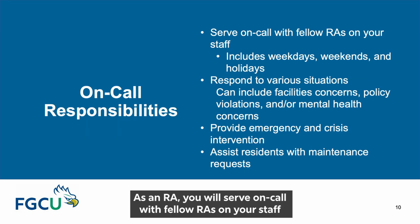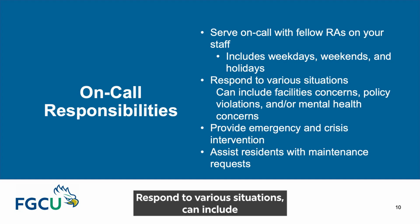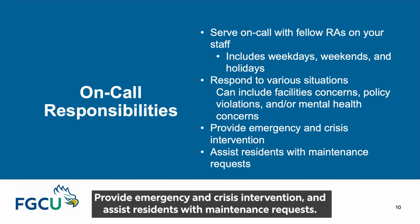On-call responsibility. As an RA, you will serve on-call with fellow RAs on your staff, including weekdays, weekends, and holidays. Respond to various situations, which can include facility concerns, policy violations, and/or mental health concerns. Provide emergency and crisis intervention, and assist residents with maintenance requests.